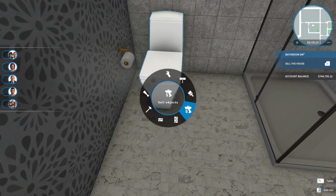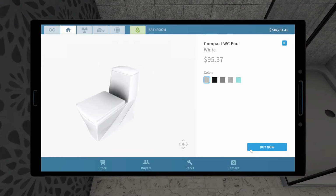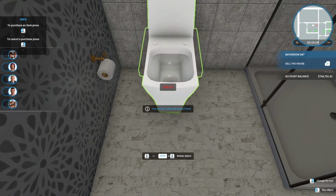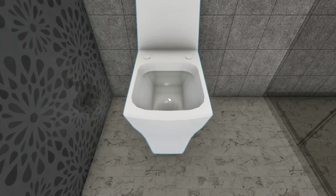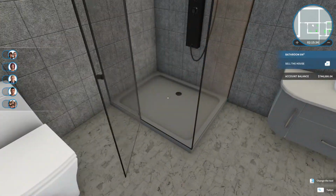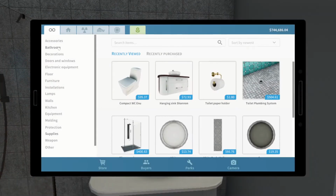I really feel like that is too close. I think we gotta move it a little bit. That's a little better. And there's still room. Okay, good. That's what we want. Alright, so now we need a mirror.